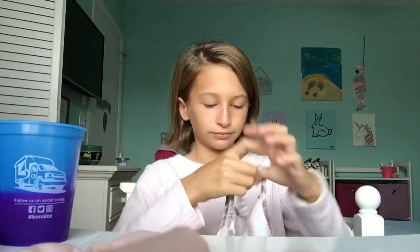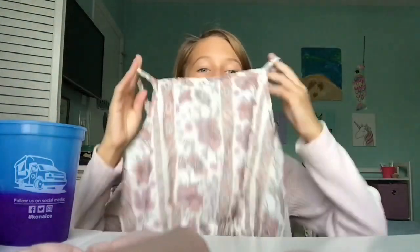Okay. So the last and final thing that I got from Abercrombie and Fitch is, let me see here, it is this super duper cute shirt. Like, it is adorable. It's like really scrunchy right here.